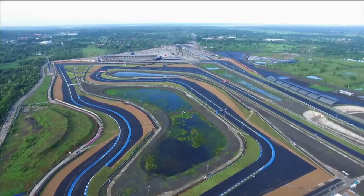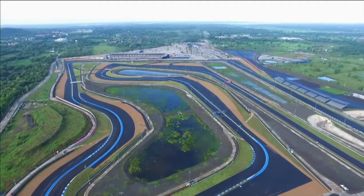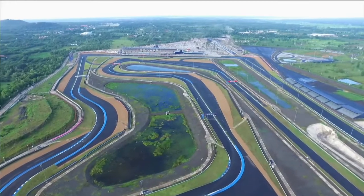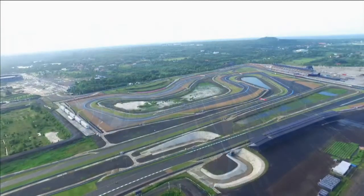Well, Jenny's down on the grid. We can see a wonderful shot there of the Buriram circuit from the air. And Zhang Dasheng is with Jenny now, so let's see his thoughts ahead of the race.